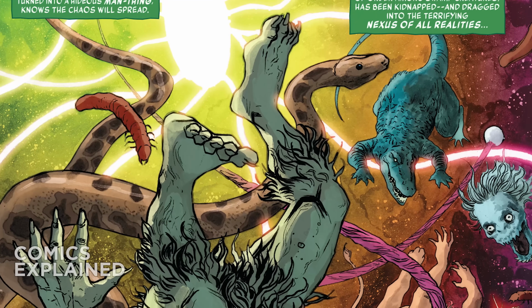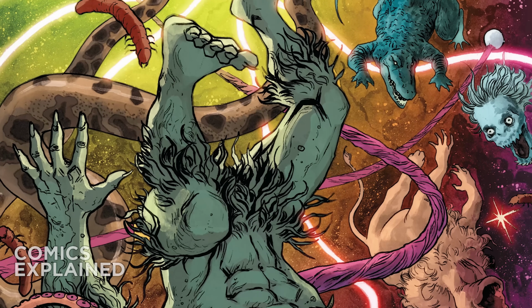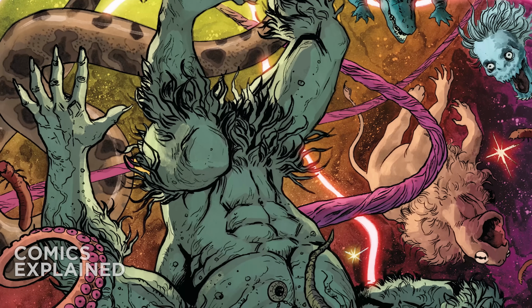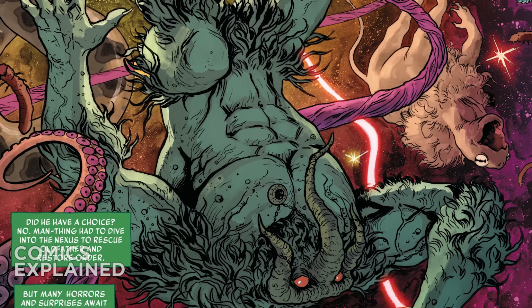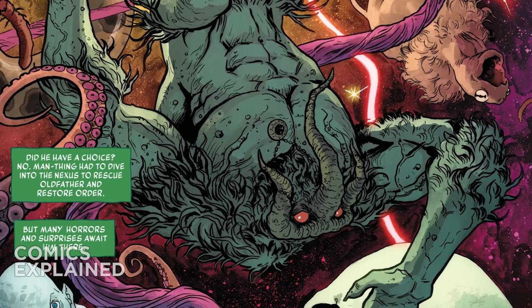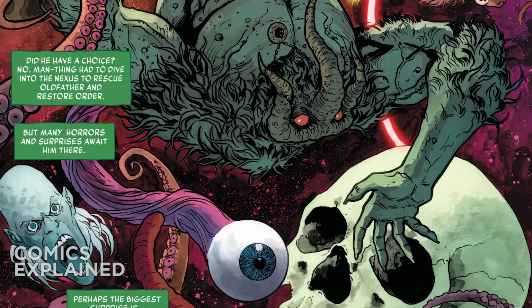But when it comes to the nexus of realities, as crazy as it sounds, it exists in the Florida Everglades. And it's guarded by Man-Thing. Those who know fear burn at the touch of the Man-Thing. You guys have heard that phrase before. If you can successfully pass the Man-Thing and enter into the nexus of realities, you'll be met with this crazy roller coaster, loop-de-loop type of thing with all these paths that go all over the place. And they all lead to different universes and so on and so forth.